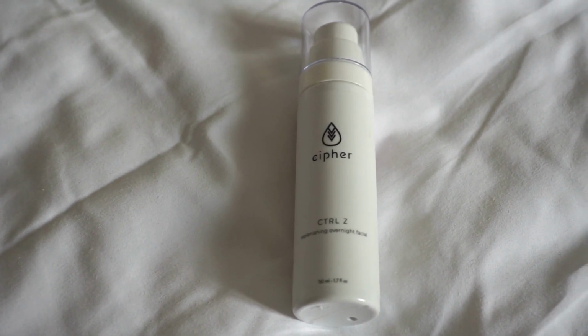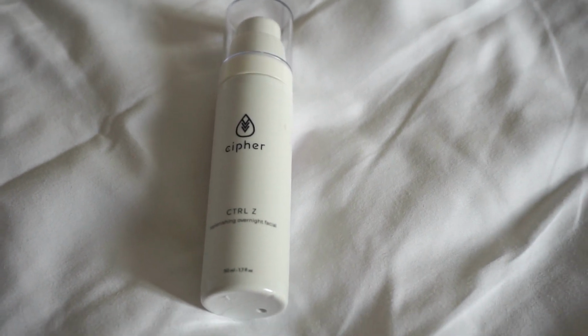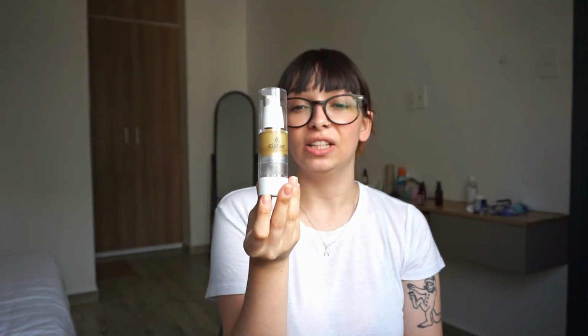It is really lovely. It does plump and hydrate the skin. I noticed that when I wake up my skin does look a lot more clear, it feels more smoothed out, and everything just feels a lot more plump and happy, and overall I really like it. I haven't used that one for too much time, so I can't really comment on the long-lasting effects, but I will go ahead and say that Cipher Nightshift is honestly an HG for me. I cannot get enough of it.